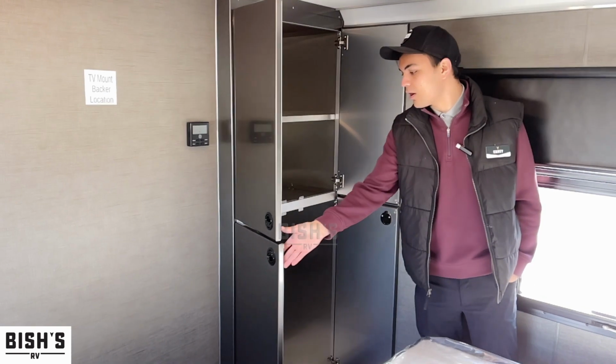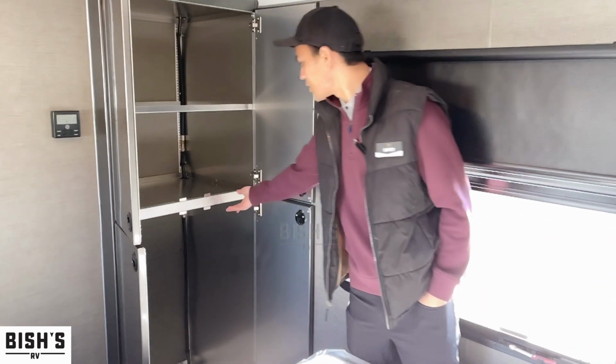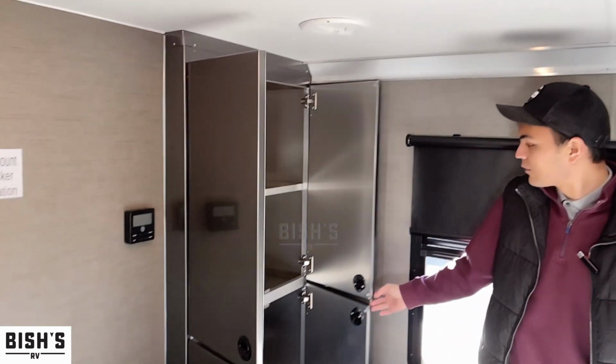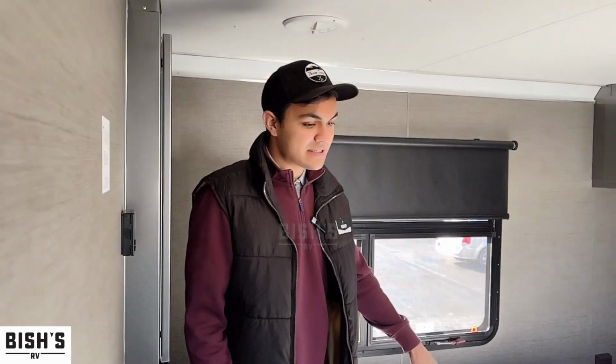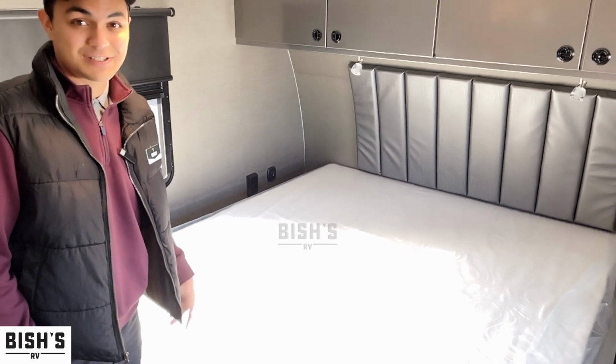If you're worried about a washer and dryer, it lives in the bottom half. You can get these shelves taken out and you can do the stack if you want. It's possible. Whatever you want to do. Well, then this is a king-sized bed, okay? This is the better of the RV mattresses.